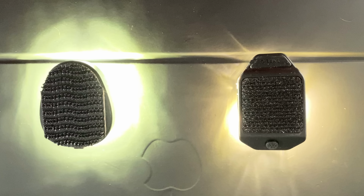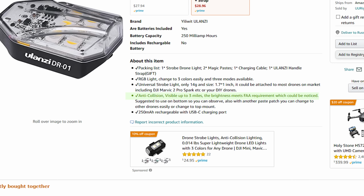Also, the color of the LEDs on the Ulanzi is much more yellow. It's a much warmer light, which further decreases the visibility. Now, all of the advertising on this light says that it meets FAA standards as an anti-collision light, but I am very skeptical about its ability to be seen from 3 miles away. I had it on my Mavic 2 Pro at 800 feet away and I could not see it flashing at all. So I honestly don't think you're going to be able to even see this from 1 mile away.